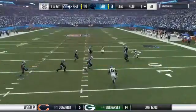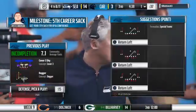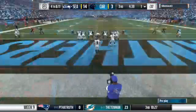From his end zone on 3rd and long. He was trying to get it to Jermaine Kearse. And now it's 4th down. Sometimes you just have to take things into your own hands, don't you?